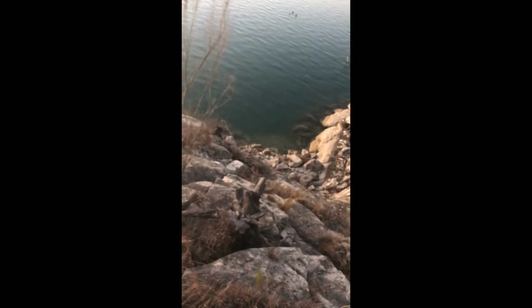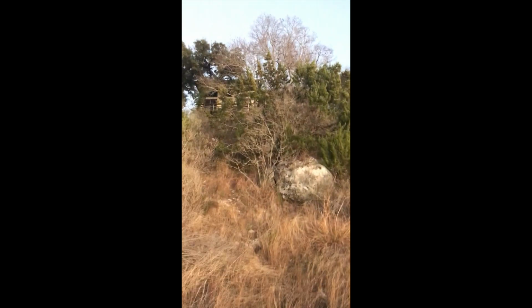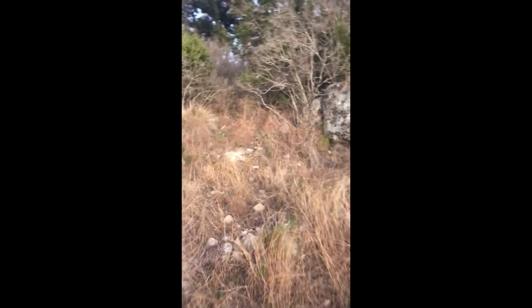Still a little ways to go to actually get down to the lake. Very low, by the way. Very low. Hopefully we'll get some rain. It'll fill it back up so that the ramp will be open by the end of the year. But anyhow, I landed somewhere down here. Now I've got to get up there. Almost there. All right, I made it. I'm out of breath. That's a tough climb.